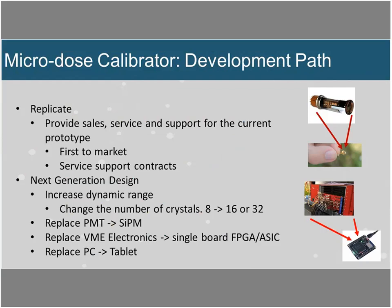Okay. So the development path, basically, for someone who wants to take on this technology and turn it into a product, would be first to replicate what I've done so far. So take the 8-crystal sodium iodide PMT, the rack of VME, the VME crate, and the VME boards and the PC. Put it together and sell that as a unit. By doing so, you'll be first to market, and you'll be able to generate service support contracts, which is typical for these kind of instruments.